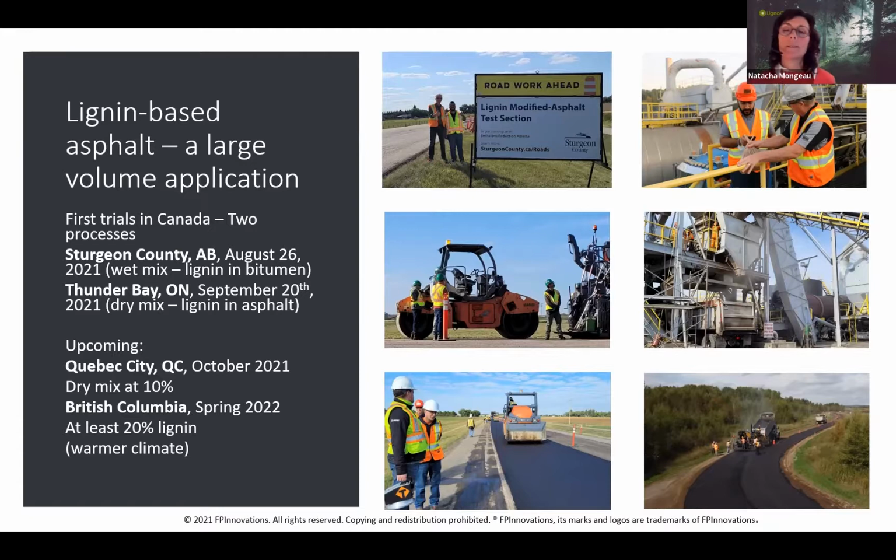The lignin content was limited to 5% for these two first demos because no adverse effects had been noted in the lab testing at this level. And as a first effort, we did not know how the lignin would affect workability. So we wanted to limit the risk of failure. In both cases, we have a section of the road paved with conventional asphalt and one with lignin-based asphalt, so we can have direct comparatives in terms of temperatures and traffic over time.